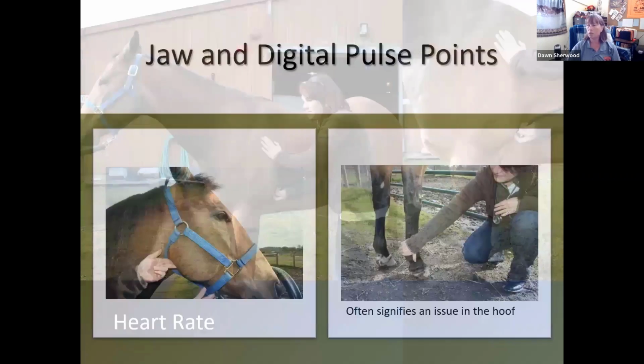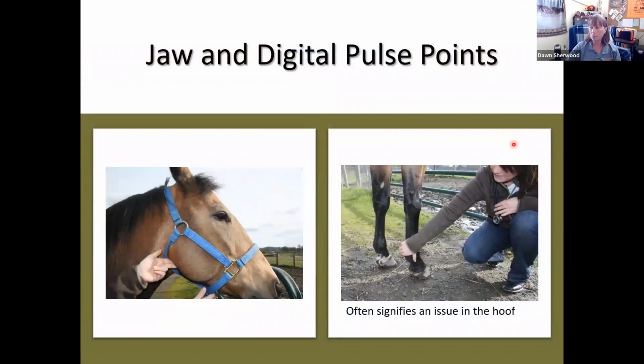Okay, so there's another spot where we can take the pulse, but this is very variable on horses, whether you can even feel it. It's on the inside of the jaw. You go up to the center and then come out to the jaw, and there's a whole grouping of arteries and veins that run through there. Honestly, it's few and far between if you can find it. Then there's an artery that runs right here behind the eye. That's another location if you need to.